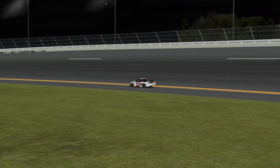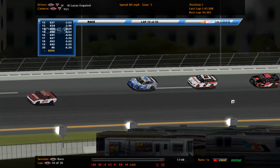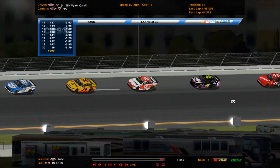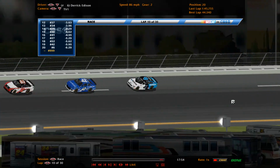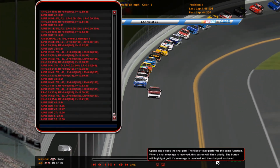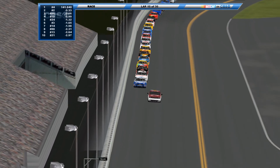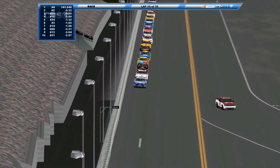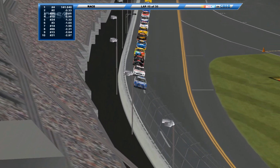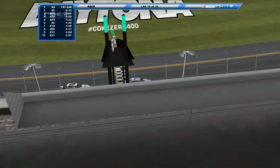All right, we'll take you back to the restart. All right, getting ready for the green. So Lucas has now taken the lead because the 38, you saw him hit the wall kind of hard, so he had to pit unless there was something else wrong. Let's take a look. Nope, nothing else was wrong. It was just him hitting the wall a bit too hard. Green flag, we're back underway.